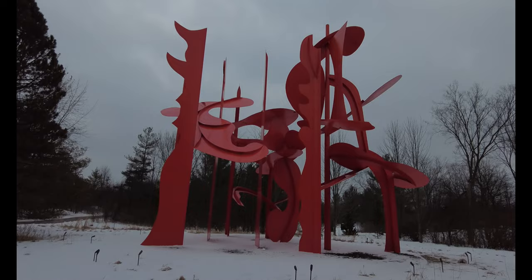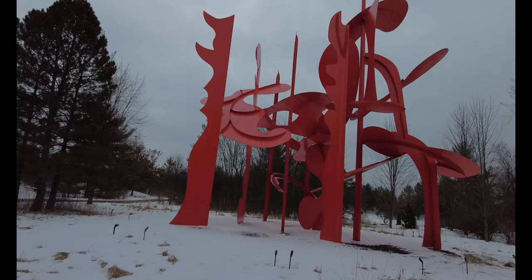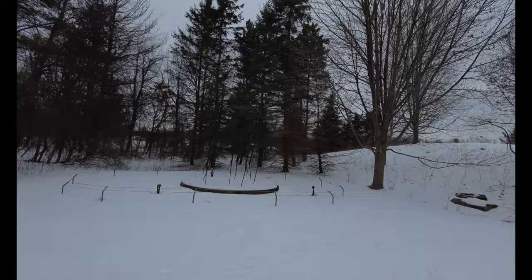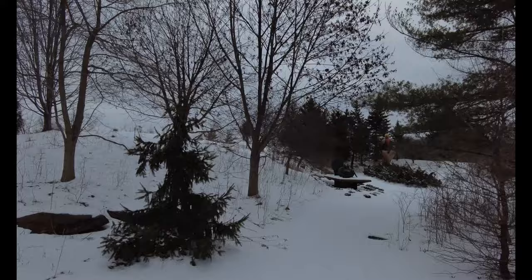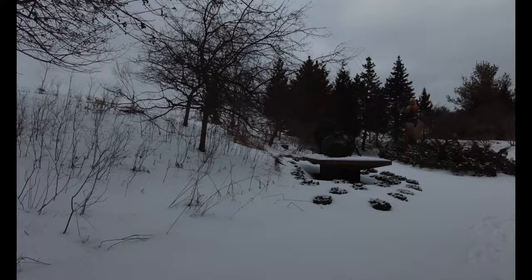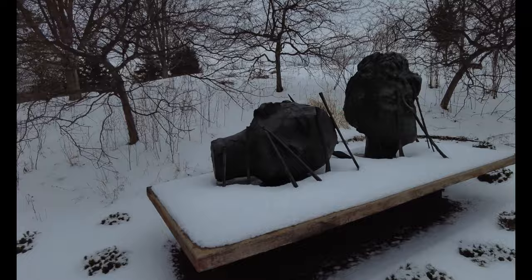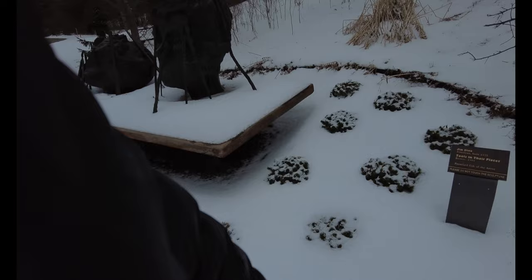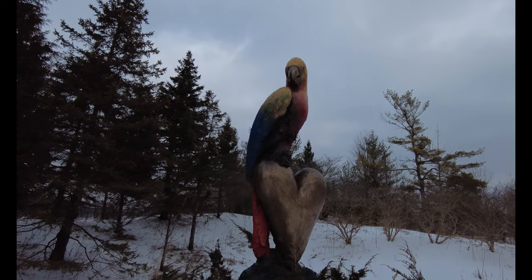All right, look at this, guys. Let me read the sign in a minute. All right, Alexander Liberman. Bronze spider right here. It's kind of creepy. Let's see what we got over here. Oh wow. I see a big parrot. And then kind of creepy. We got two heads with some tools. Tools in their places. Beautiful parrot.